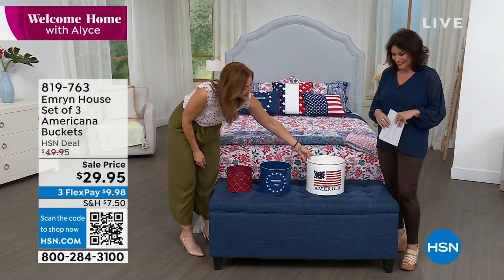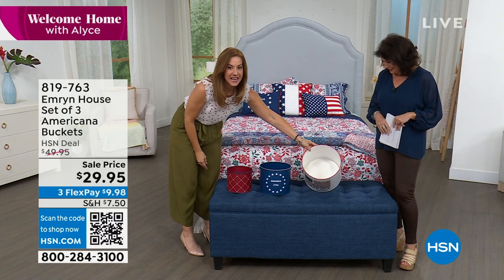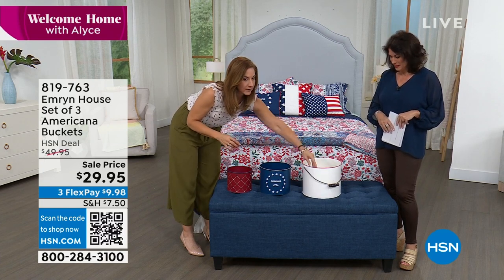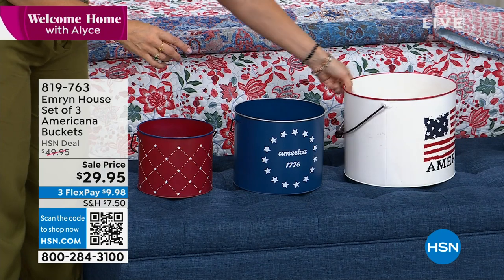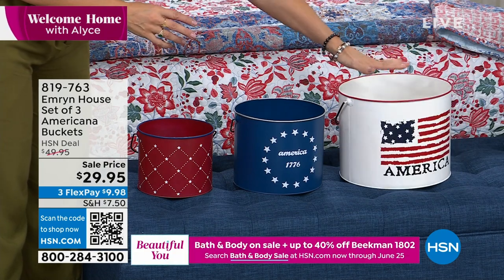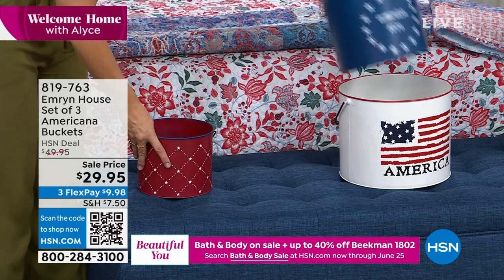100%. Exactly. What I do love too, as you look at it, is that it's finished all the way through. So you can see that it's so pretty from the front to the back, but also all the way through, even on the inside of it. So we've got the large, the medium and the small.